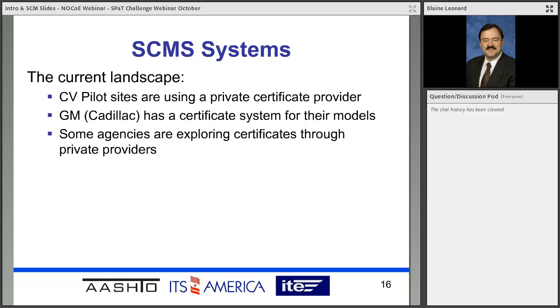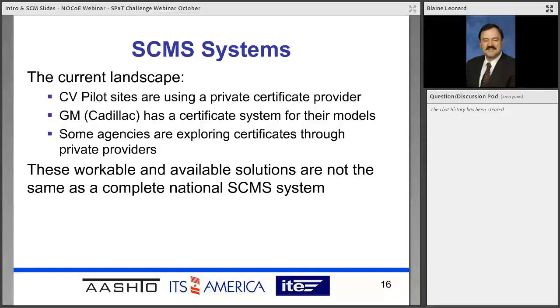I think the key here is that's possible. That's something you can choose to do. These are available solutions, but they're not the same as a complete national SCMS system. They don't have all of the elements. Misbehavior detection, for instance, is not something that you get through the private security provider. So this is a piece that's in transition.